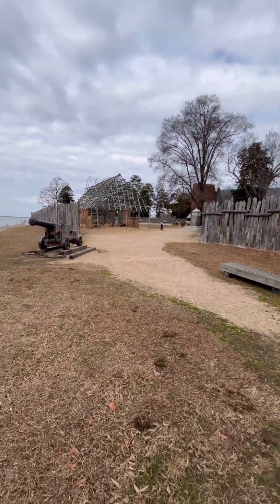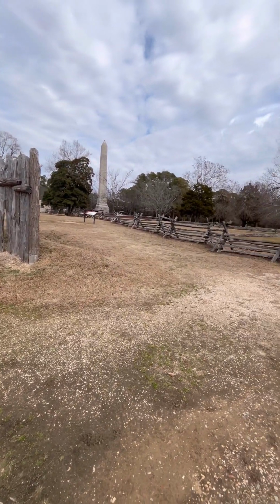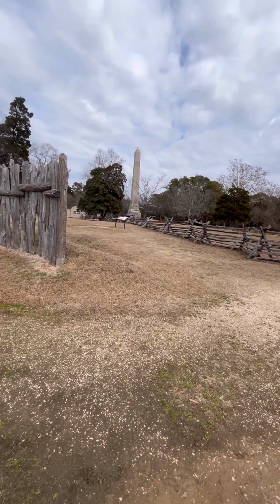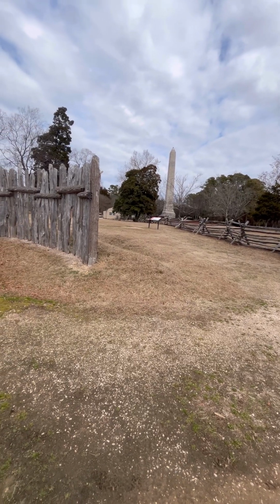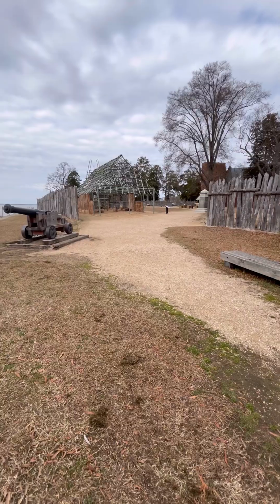Lots and lots of history, lots of walking. And I'm about to go back to my car and probably go chill in my room because it's cold. It's too cold to be outside. But you all have a good day. I hope you guys enjoyed this tour.